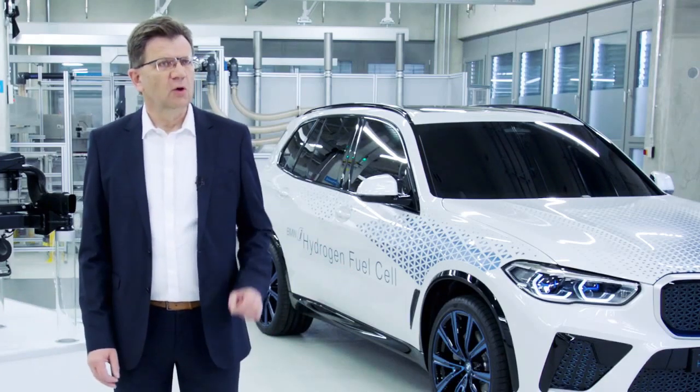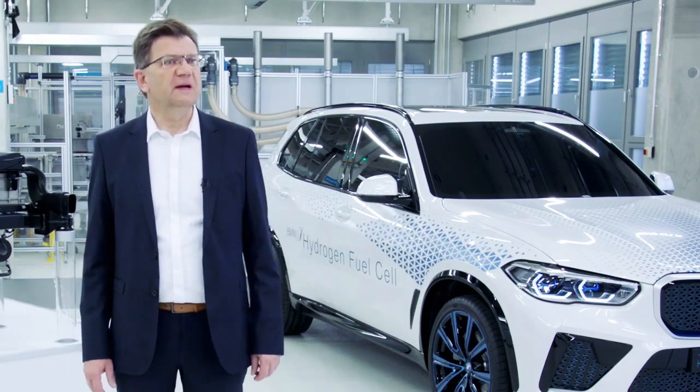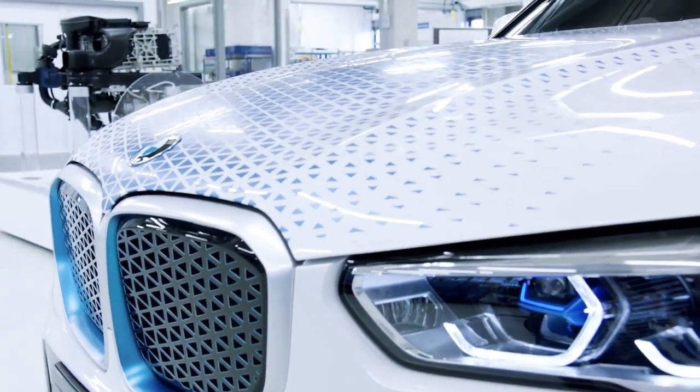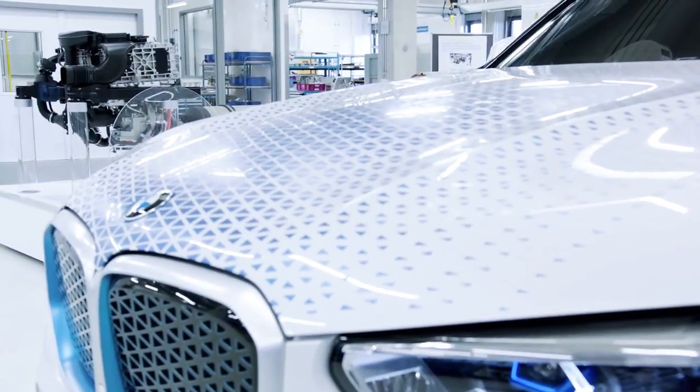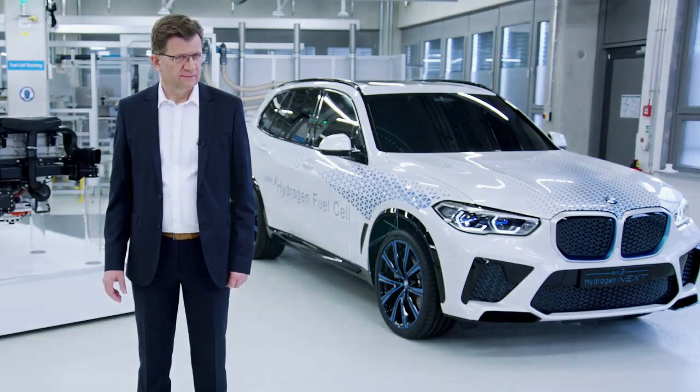So here's our promise. When we do offer our customers a hydrogen-powered BMW, it will generate the exhilarating driving pleasure for which BMWs are renowned. The upper-end models in our extremely popular X family would make particularly suitable candidates here.